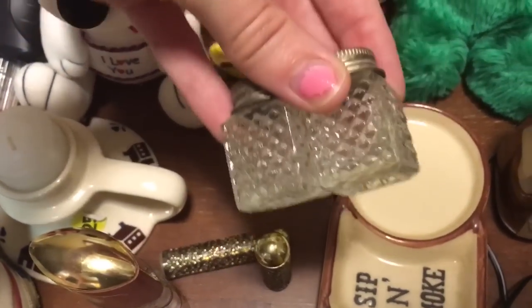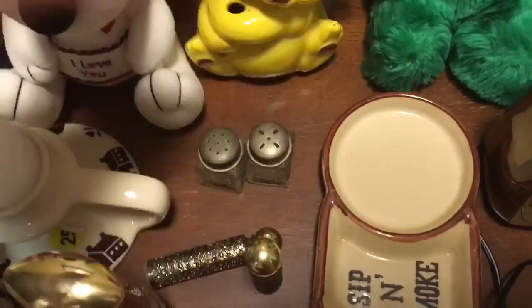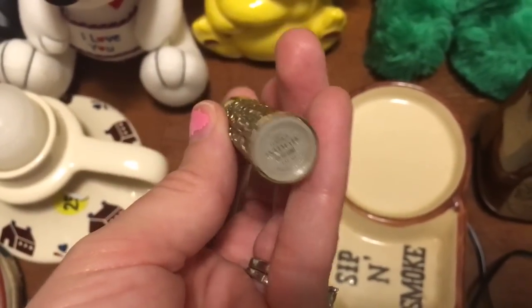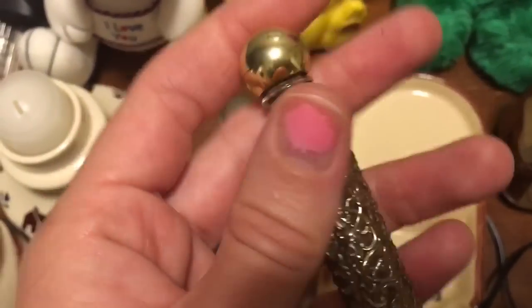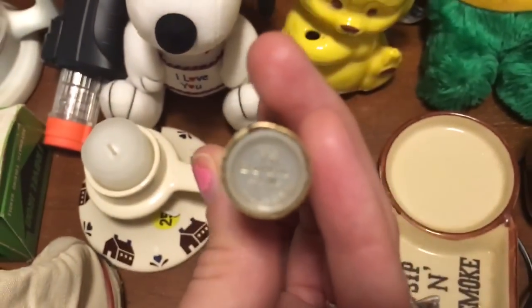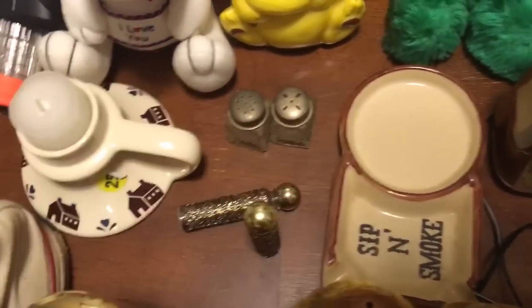Next is this little pair of vintage salt and pepper shakers. They're really pretty on top, 60 cents again for the pair. And then these are by Revlon, but they are little perfume bottles, and I'm not sure yet quite how old they are. They smell fantastic, but I have 2 that are exactly the same. So I'm going to do some investigation into this. Anyway, it is Intimate perfume. I'll be checking that out.